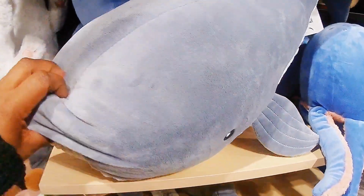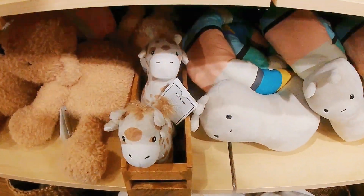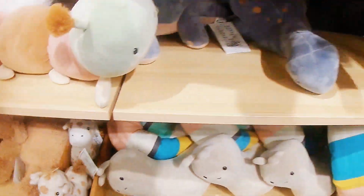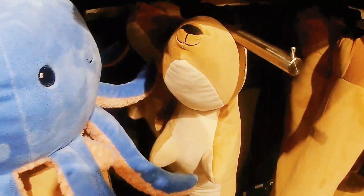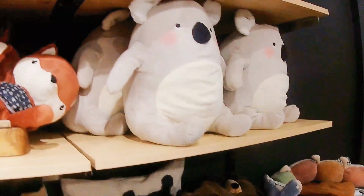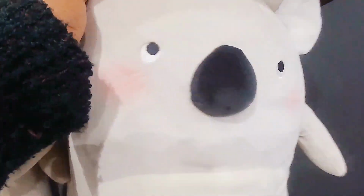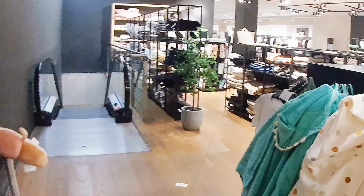What else do we have here? Oh, this is nice. Oh, a little giraffe. Some really cute stuff for kids. Let's have a look at the prices, guys. Let's have a look at the price of this. Let's see. It's H&M. H&M is not, you know, too expensive. Very reasonable in price. It's like $14.99. So that's nice. And then just see what I can see.